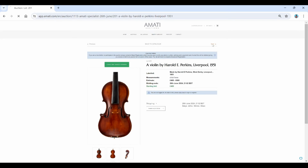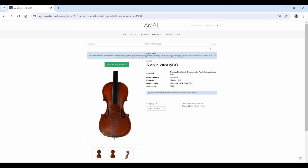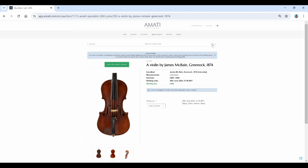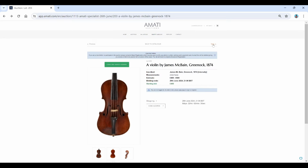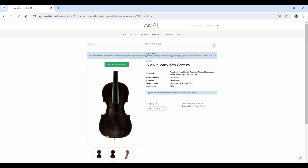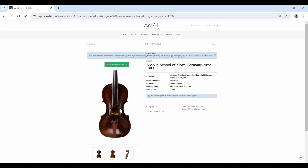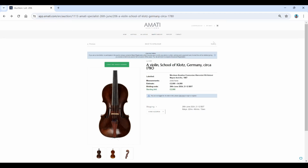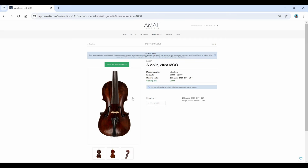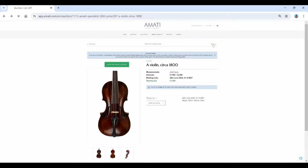Violin by Howard Perkins. Violin, circa 1900. The Ballestrieri label there. Okay. Violin by James McBain, Greenock, 1874. Violin, early 19th century. Violin by E.A. Burgess, 1885. Violin, school of Klotz, Germany, circa 1780. 2 to 4. Violin, circa 1800. 2. Suspect we must be coming towards the end of this auction now.